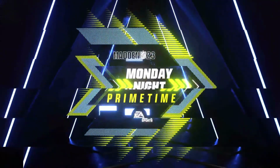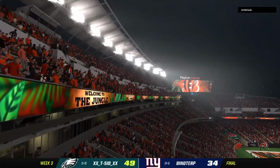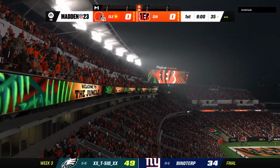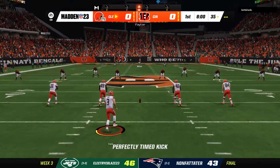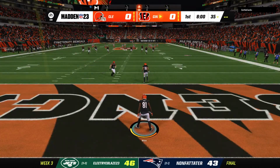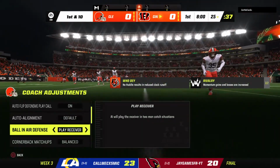From the banks of the Ohio River, there's a look at what's now known as Paycor Stadium here in Cincinnati. Tonight, we wrap up Week 3 with a good Monday nighter here between the Cleveland Browns and the Cincinnati Bengals. It's the first weekend of autumn, and the NFL is in full swing as off we go on EA Sports. And that'll carry over the back line of the end zone for a touchback.